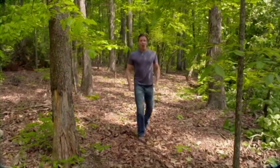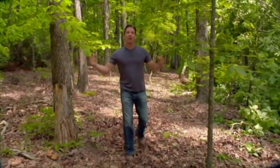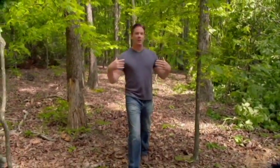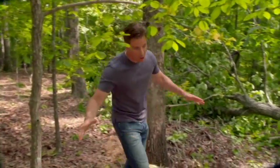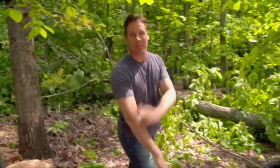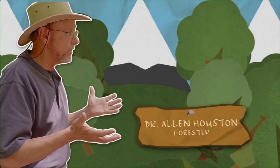Okay. All right, gang, well, here we are in the middle of the forest. The air is super clean, and I've seen tons of little animals scurrying around all over the place. I have to tell you, it's a little bit buggy, but that's okay. You probably can't notice it, but this is actually an active harvesting site. And to learn more about harvesting, we're going to talk to our friend, Dr. Houston.